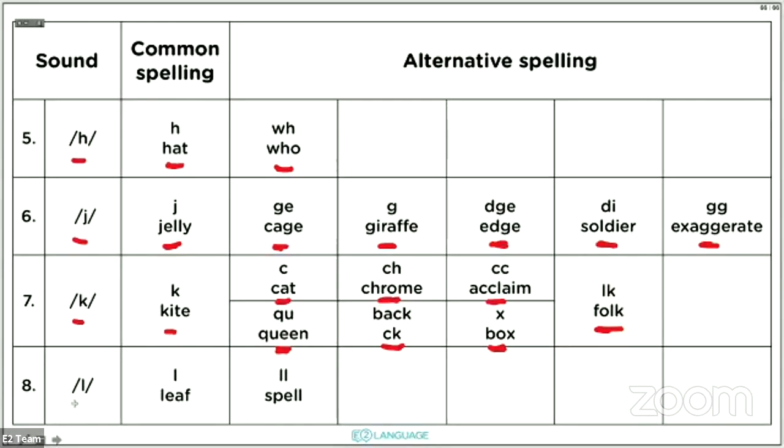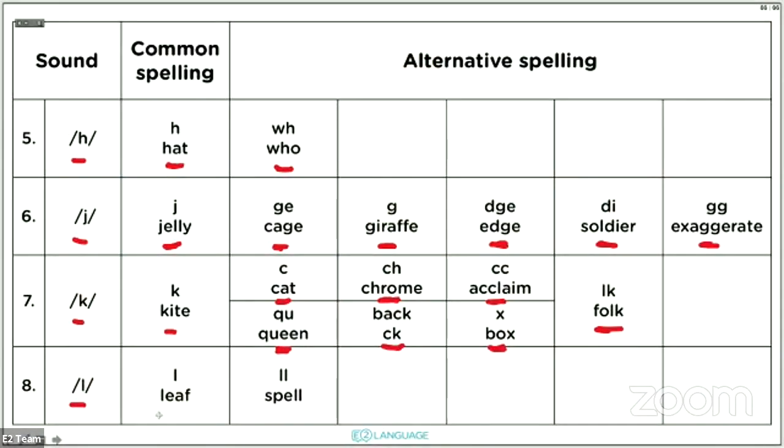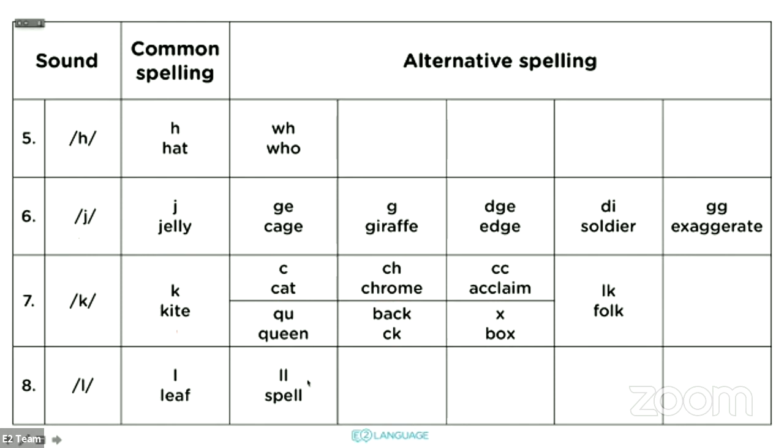East Asians, Koreans, Japanese usually struggle with l, l, l, l. This one's like my tongue is just behind my top teeth, going l, l. My tongue actually hits my top teeth. Words like love, for example. Or words like leaf, spell. It's not reef, it's leaf and spell. Cool. Next one. Here we go.